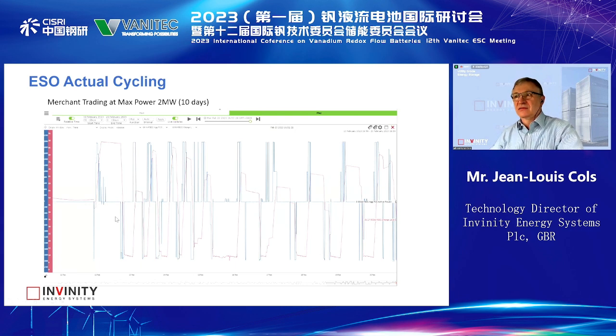It's really fast. It can do all the services that are currently in play. Again, that is the same battery at 2 megawatt, the power in blue and the SOC, state of charge, in red, and you can see it trading 2 megawatt up, down every day.